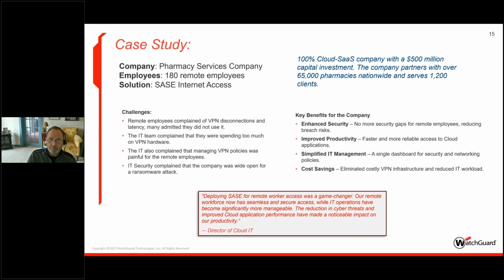And so, not a small company, and their operations are fairly sophisticated. What were the problems they were talking about? When their IT team came back, their problems were that none of the employees liked the VPN they were using, and they were all finding ways to avoid it. The IT team was complaining that they were spending too much on the VPN, and the hardware they had deployed to make it work for the 180 users was getting way too high for the value. The IT security team was complaining that they didn't have visibility into what was happening and the risks at those endpoints. So those were the really key pieces that these folks were worried about.